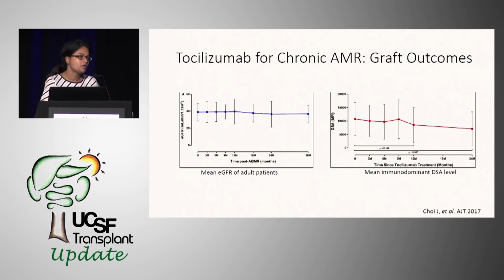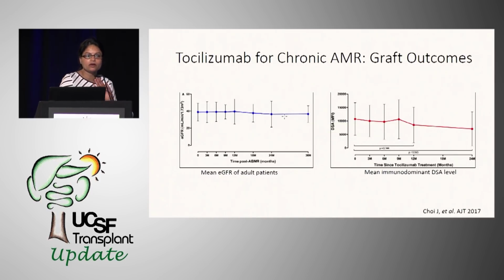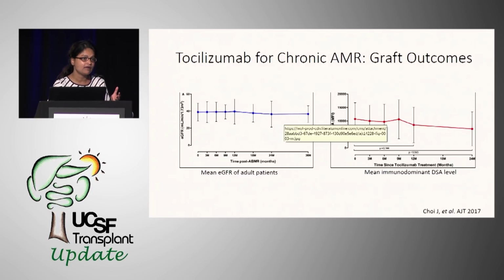In this cohort of about 36 patients, 32 were adults and 4 were children. This plot shows the GFR from 0 to 36 months of only the adult patients, and shows that the GFR tended to be fairly stable. Just as a reference, people with chronic antibody-mediated rejection in this category with this amount of inflammation and this amount of DSAs would typically have a median graft survival of about 50% at 2 years.